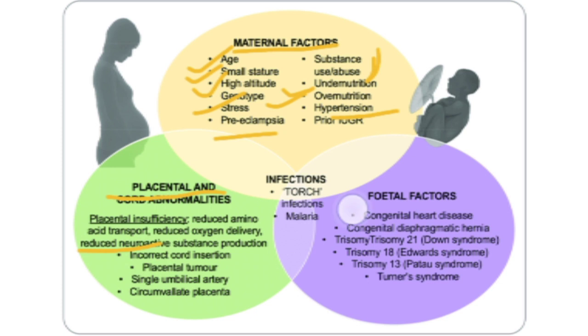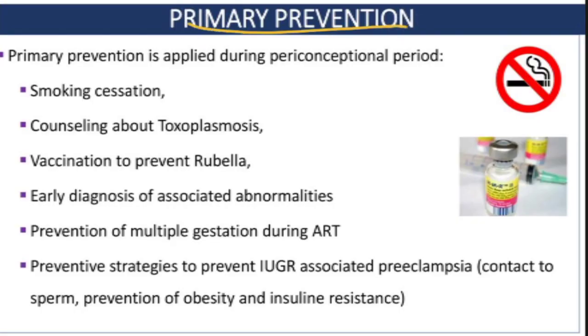Or else, if the fetus itself has any kind of disorder due to any genetic or hereditary condition, like trisomy 21, trisomy 18, trisomy 13, tumor syndrome, or any kind of congenital disorders, it can really affect the growth of the baby. These are the causes. Preventive measures of IUGR.